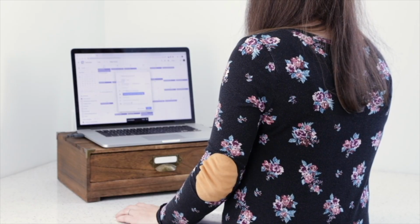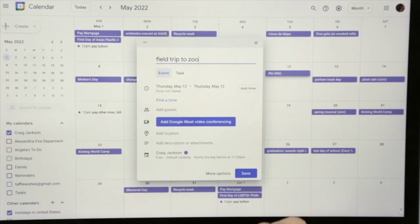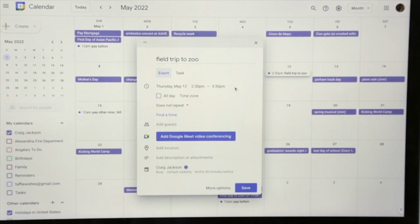And what I like to do before school even starts is to go through on my digital calendar, which is where I like to keep everything in order, and put in those specific things. And so I have them blocked off and I know ahead of time what is happening.